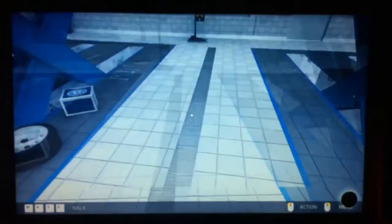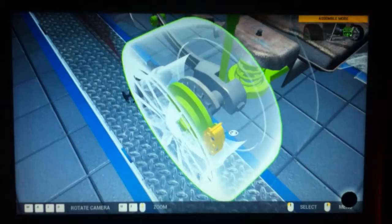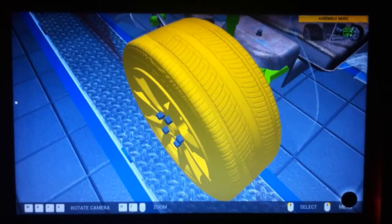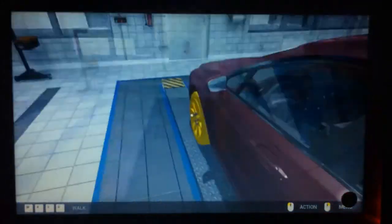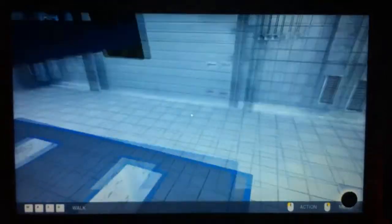Right, and then let's lower the car down and put the rear wheel back on. And that should be it. Okay, let's just double check that we have nothing left in the inventory. Alright, yes, let's sell those. Oh, got to put the muffler back on. Oh, that was nearly embarrassing. The muffler's got to go back on, which means we need to lift it up. Crisis averted. Although, I've got to be honest, I think the game would have let me get away with not putting the muffler back on.